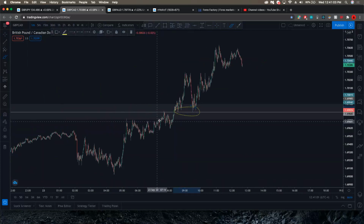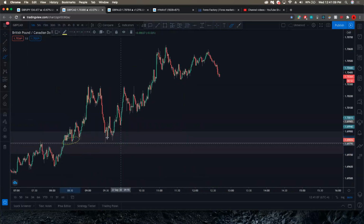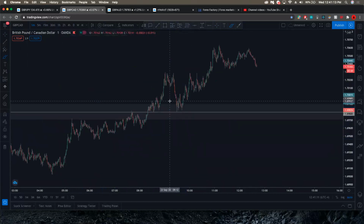I didn't like this price action here, right? So wait for price to go back above this key level, and then 1 minute retesting right to it, and then we go up, right?